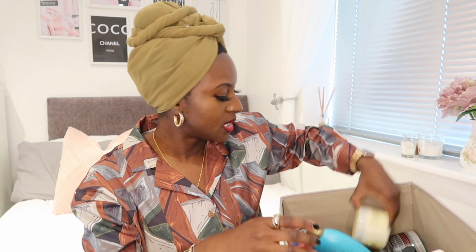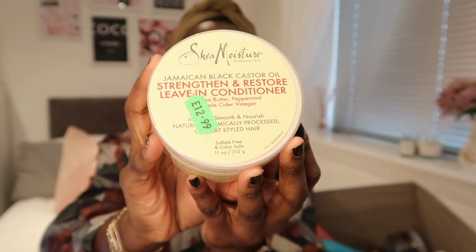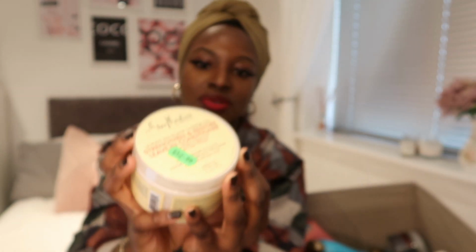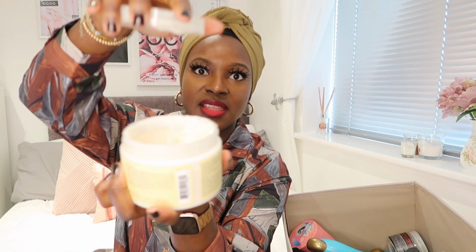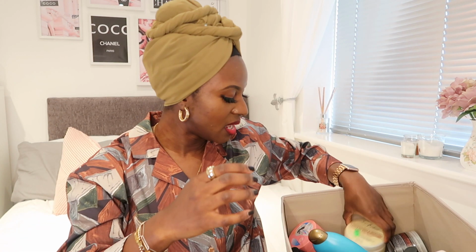And then I'll use my cream. So this is the cream that I use, this Shea Moisture Strengthening Restore Leave-In conditioner, and it's a really nice creamy consistency, and I really like it. I feel like it absorbs, you can see that there, oh, can you? It absorbs nicely into my hair. And then what I have done for the longest time is to then seal with an oil.